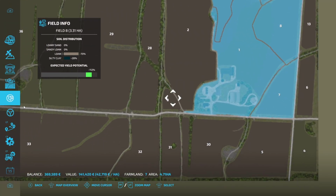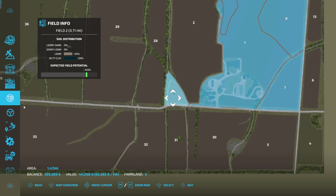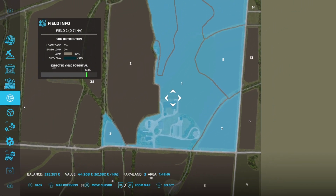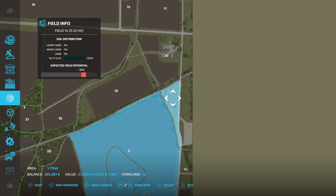Right, and this little piece over here, not so great. We should probably put a bit of grass in there. We've got so much grass. Not sure. We might keep that for another root crop field. And that's 44,000. We'll buy that. And then we've got this little one here we should be able to afford to buy as well. That's 21,000. We'll buy that.